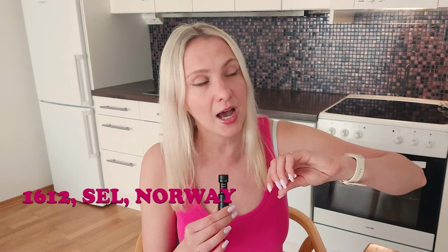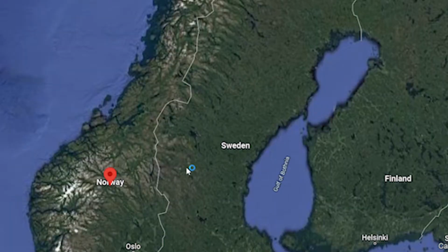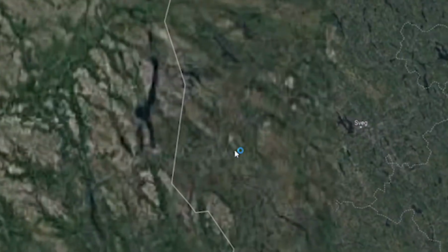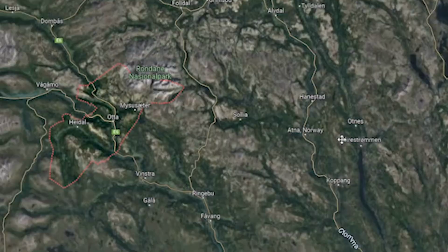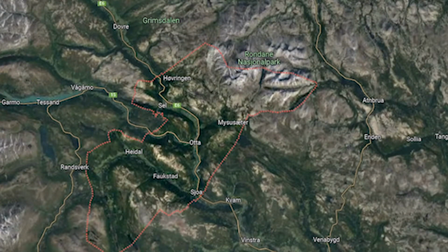All right, in order to understand what is what, we have to start from the beginning. And this means we have to go back in the time machine to the time of around 1612. And the location is a place in Norway called Sel. It is located in the inland, in the traditional district of, I beg your pardon for pronunciation, Gudbrandsdal. And so it was the beginning of the 17th century.